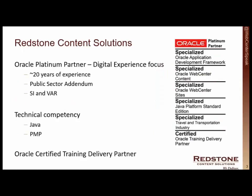So just a brief overview on Redstone, and like I said, setting that stage and building that credibility. We've been in the business for about 20 years. It dates back to the Stellant years. We're involved in the public sector as well as in the private sector. We're a system integrator and value-added reseller. So training isn't the only thing that we do, but it was one of the pillars early on in Redstone, and it continues to be one of the pillars of our business today.